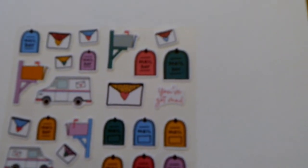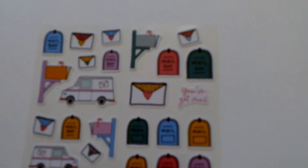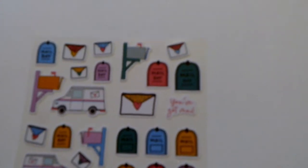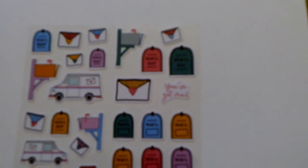Alright, bunch of mailboxes. There's a mail truck. Some letter mail things. I love mail. I have pen pals. I love to look at people's mailboxes. These are stickers after my own heart right here. It says, you've got mail.